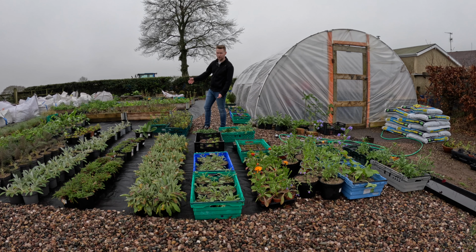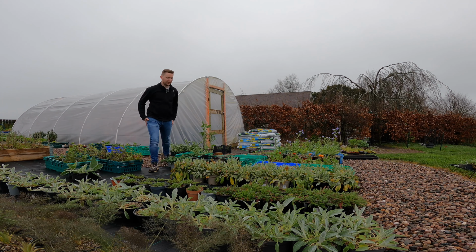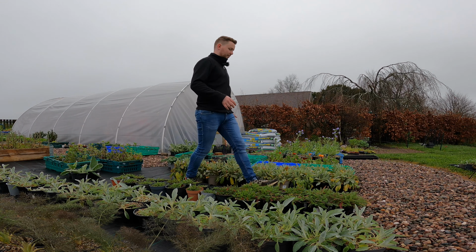You can do informal hedges with it. You can put it at the back of a border. It's great for bright blue, kind of purple lilac flowers.